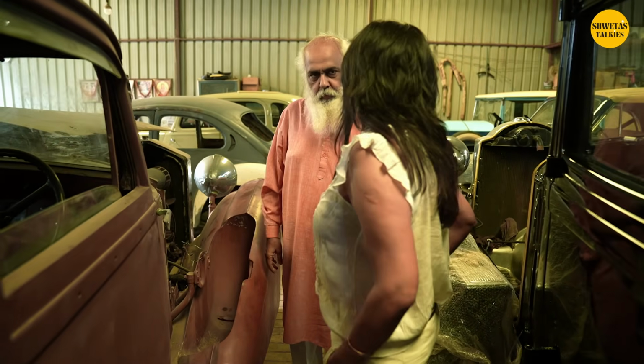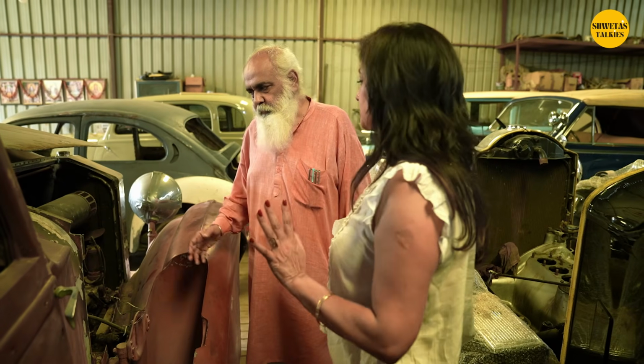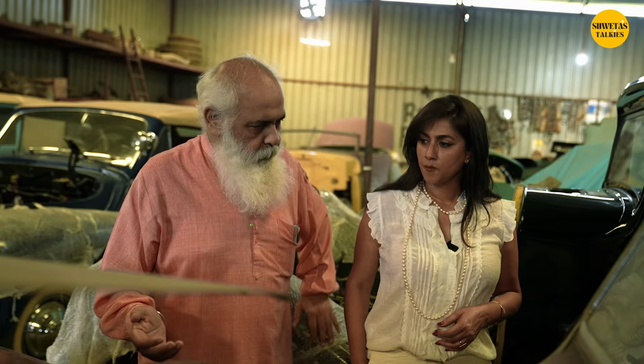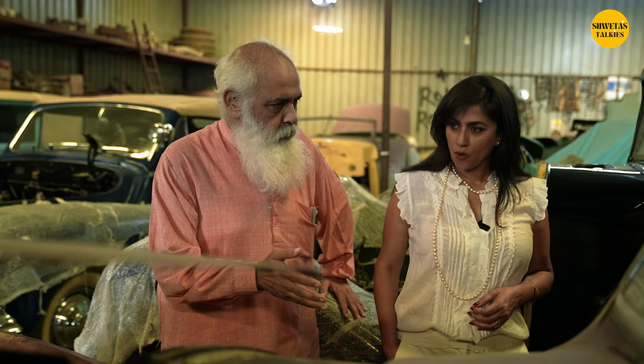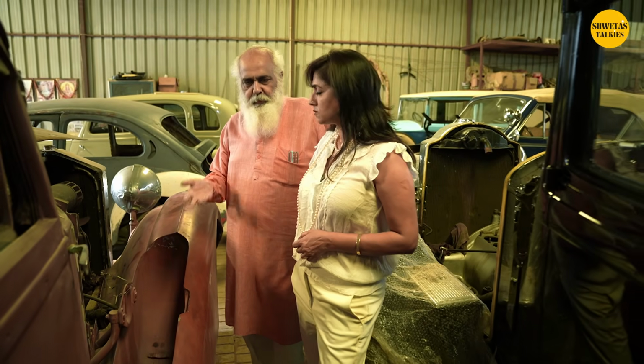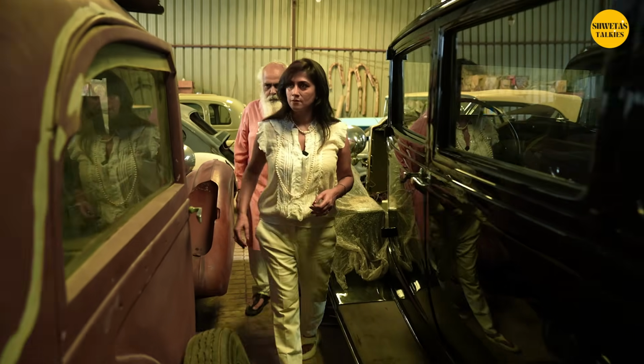So what are your restoration steps? What's the first thing you do? First, we take out the motor, and then we start working on the body. Meanwhile, we take out the seats also, and slowly pick it up from there, pick up all the threads. It takes time. So it's a long process.